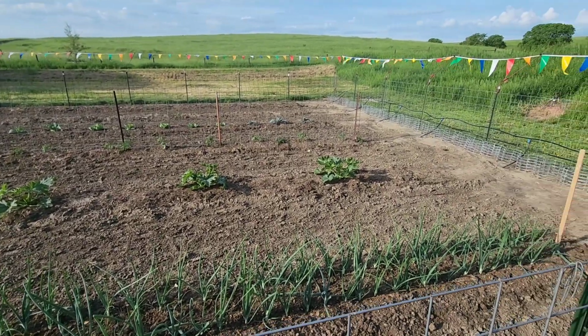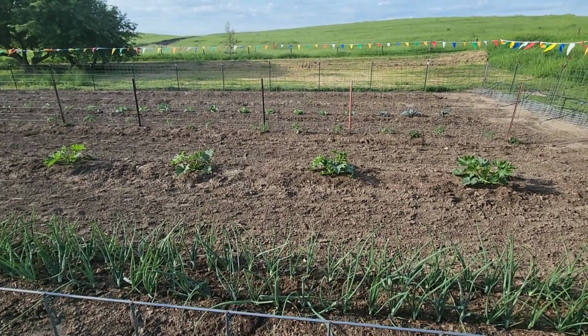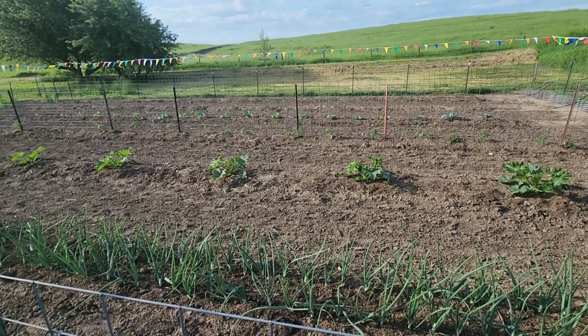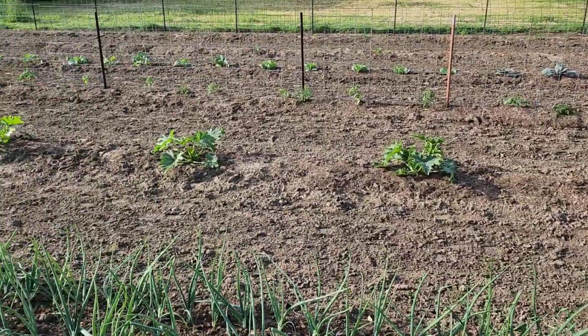Now, first thing this morning, we came out in the garden and we were hoeing around a bit. And then we saw because of all the rain, we had some weeds coming up in the walk path. So we got the wheel hoe out here, took care of those real quick. So now we can walk away from this, but isn't all this looking great? What a difference a week makes out here.